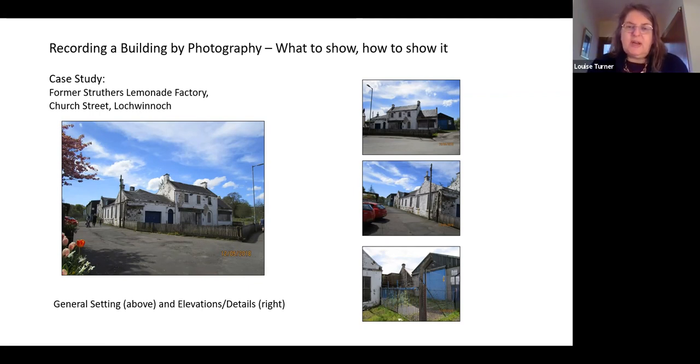I'm going to say very quickly that this work is not limited to the professionals. This is an instance where you, the interested amateur, can play a massively important role in recording your heritage. Not all historic buildings are considered important enough to merit detailed recording, and some are lost without record because the planning rules just didn't consider them important enough to be recorded before planning permission was granted.